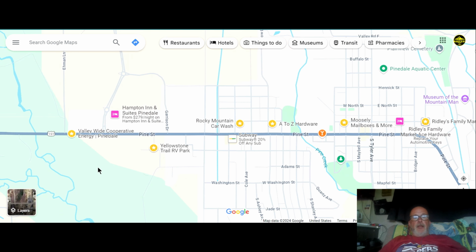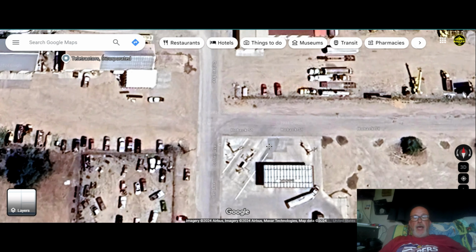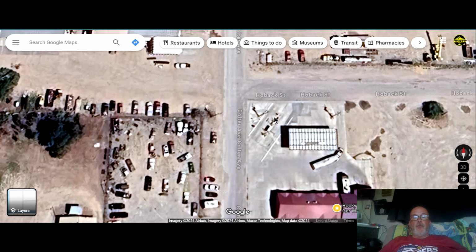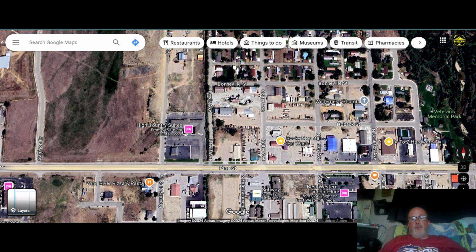The other place that I want to point out here is Rocky Mountain Car Wash. So let me zoom in on the satellite and show you. Rocky Mountain Car Wash obviously is a car wash, but this building right here is a laundromat. And back here is a city-run water and dump station. So as of September of 2024, water is $7 for up to 150 gallons. And then I think it's $2 for another 100 gallons after that. And the dump station is $15. And they do take credit cards. It is potable water. So that is where you can dump and get water for a reasonable price.